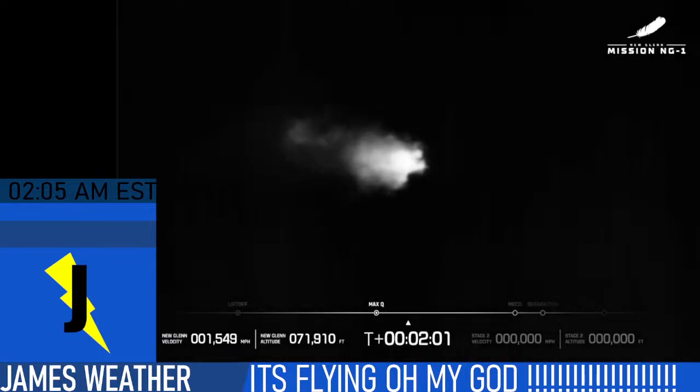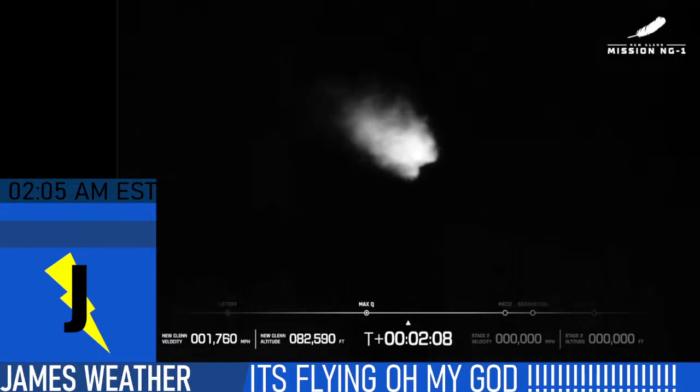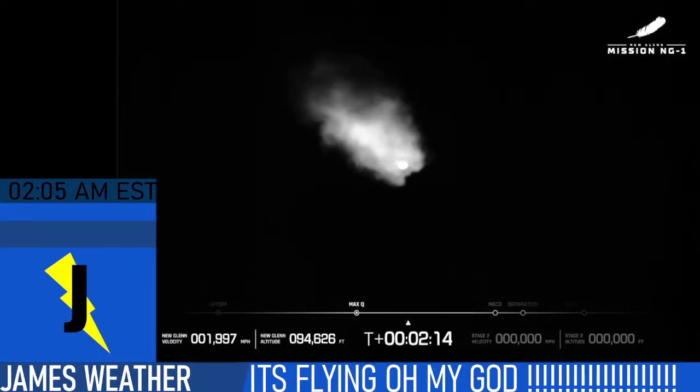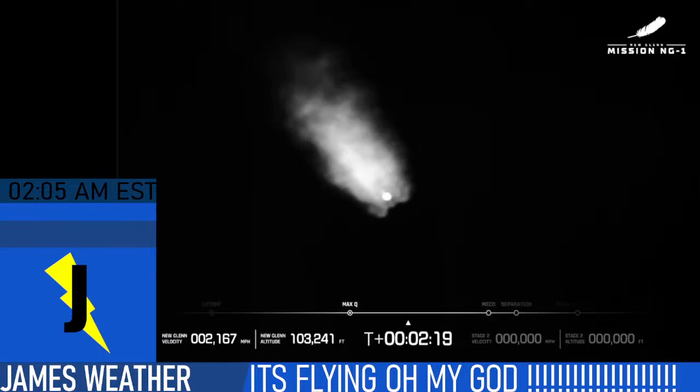New Glenn continues its ascent to space. Chamber pressures continue to look good on all 7 BE4 engines. Acceleration profile is good. Body rates look good. 1 minute to MECO. Feathers can fly.